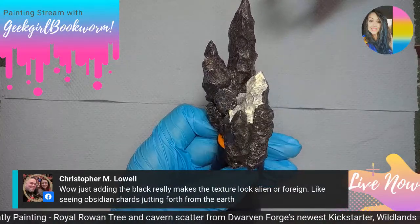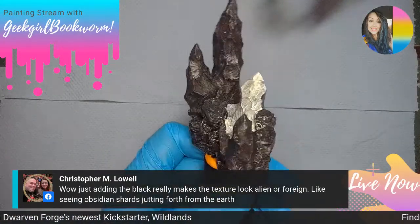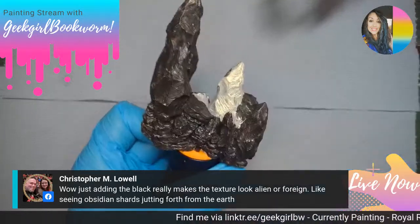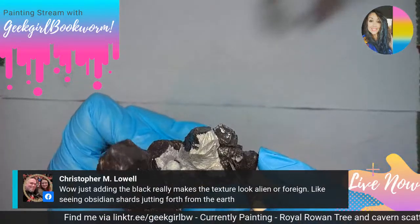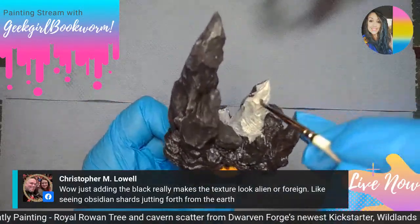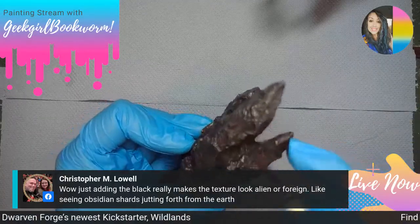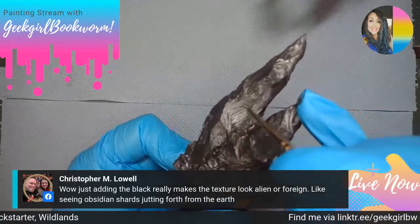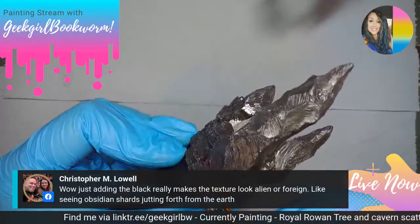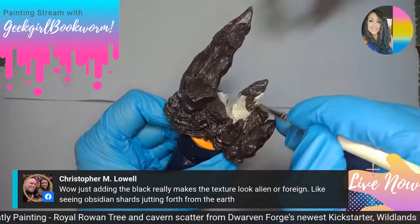So just adding the black makes the texture look really alien or foreign, like seeing obsidian shards jut forth from the earth. Yeah, I'm not sure how this will be painted in the Kickstarter, but it does look almost like obsidian, not just your normal rock face. You can see where they've scraped all this detail into it. So that's going to be really nice when I start dry brushing to pick up that detail.